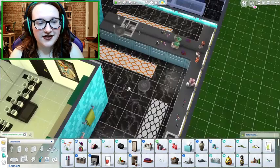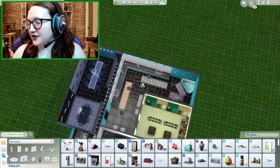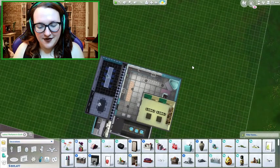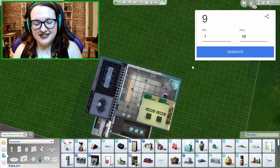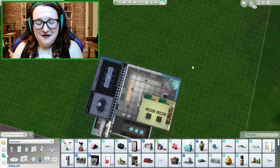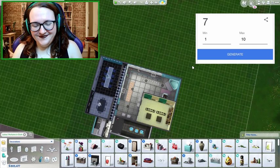Okay, I'm gonna call that done. I think it's good. Okay, the last room is gonna be the bedroom, so let's see how much we're gonna suffer. Okay, here we go. It's gonna be a 2 by 7.